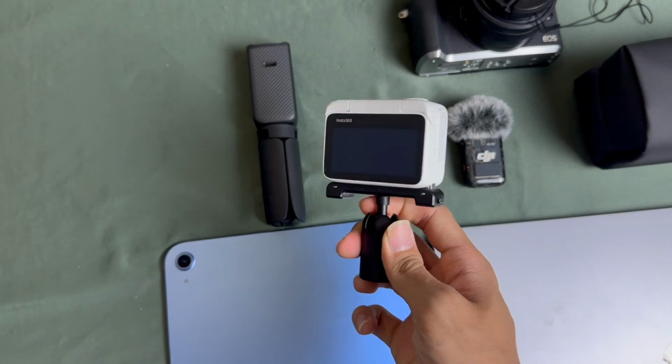And you can put it right here. And it gets the POV shots. Start recording. There you go. And you're recording right now. Stop recording. Exactly. And it's right here. Shut down the camera. There you go. And it's closed.